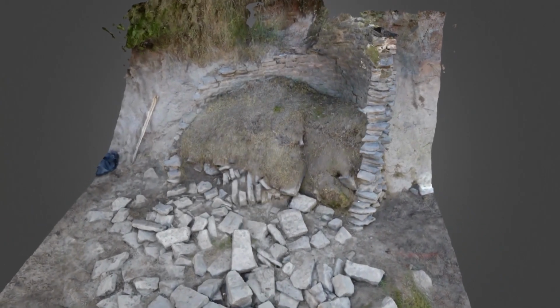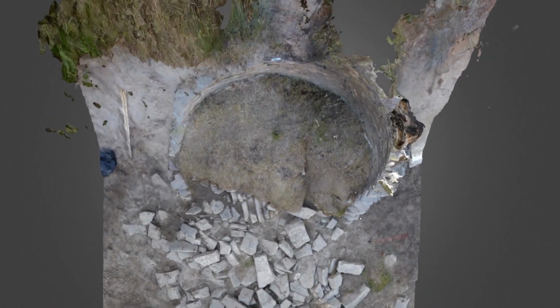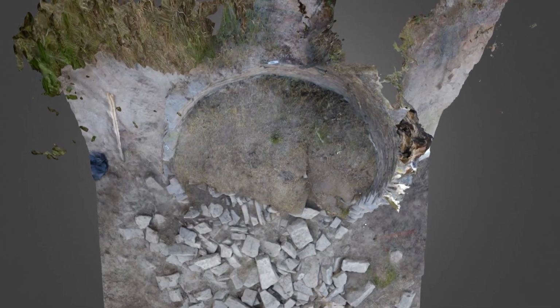This is the archaeologist's 3D model of the ruined shaft. In its day, the job of the shaft was to pump water from the tunnel. That night, it was overwhelmed.